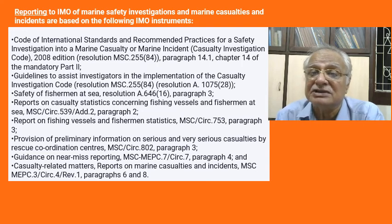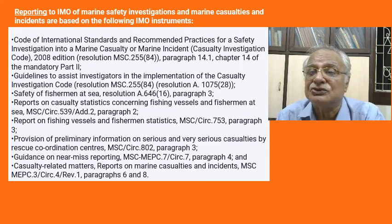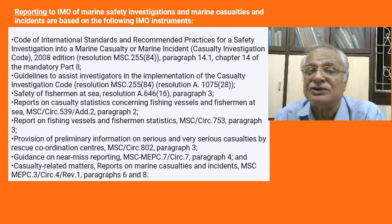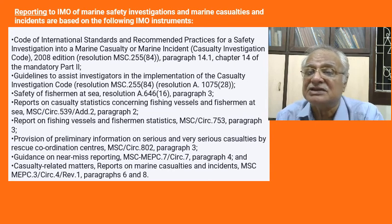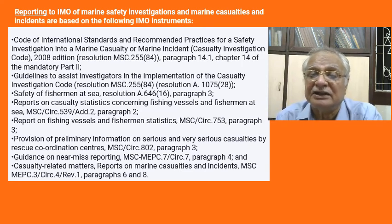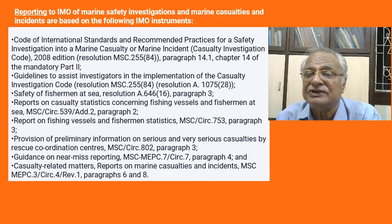So the Casualty Investigation Code is the 2008 edition, Resolution MSC 255(84), Paragraph 14.1, Chapter 14 of the Mandatory Part 2. Then there are guidelines to assist investigation in implementation of the Casualty Investigation Code, Resolution MSC 255(84), Resolution A.1075(28). Now there is the safety of fishermen at sea, Resolution A.646(16), paragraph 3.